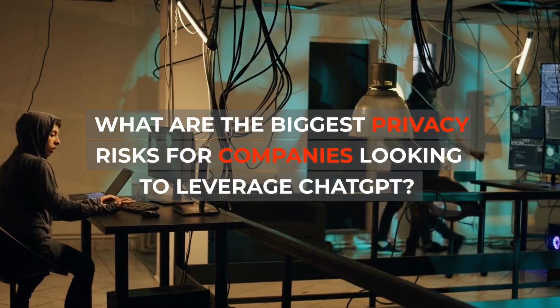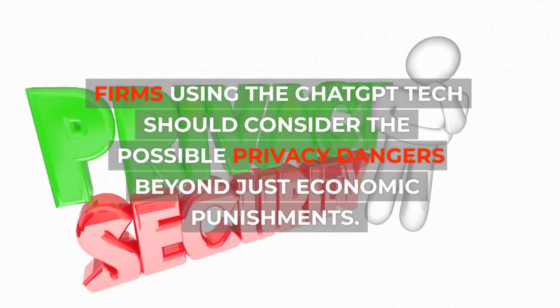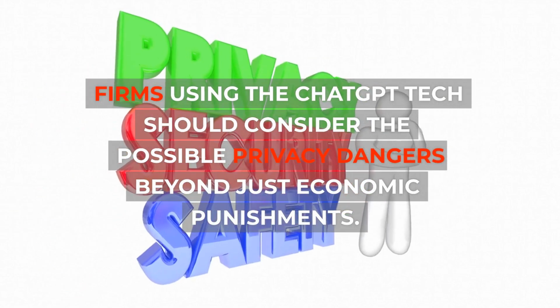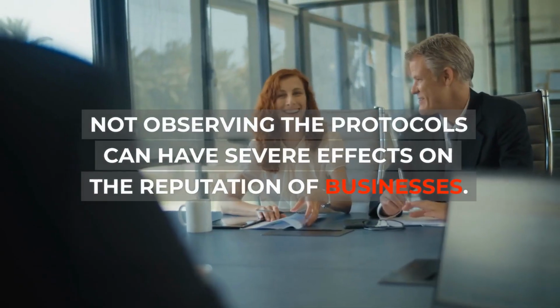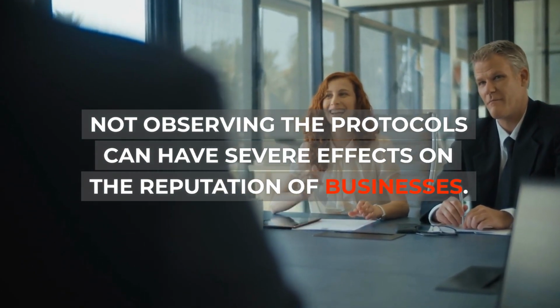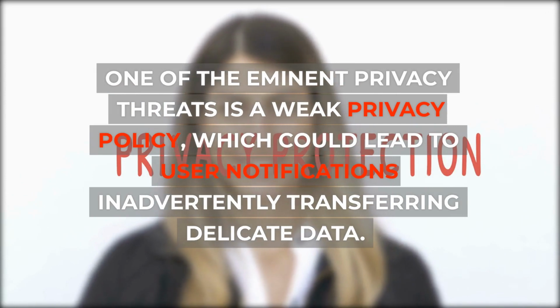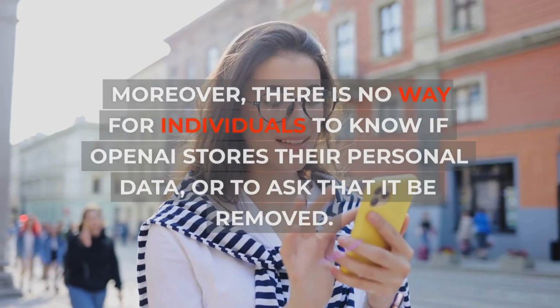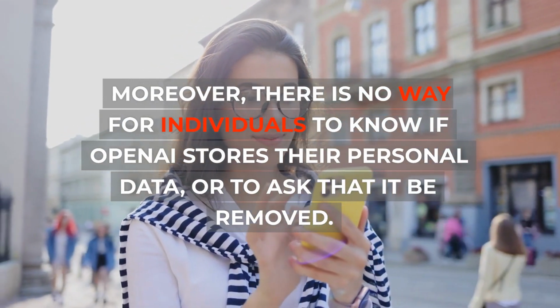What are the biggest privacy risks for companies looking to leverage ChatGPT? Firms using the ChatGPT tech should consider the possible privacy dangers beyond just economic punishments. Not observing the protocols can have severe effects on the reputation of businesses. One of the eminent privacy threats is a weak privacy policy, which could lead to user notifications inadvertently transferring delicate data. Moreover, there is no way for individuals to know if OpenAI stores their personal data, or to ask that it be removed.